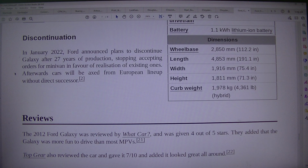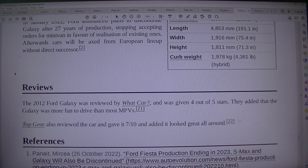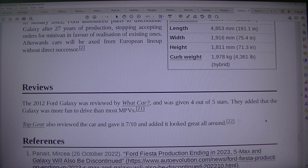Reviews. The 2012 Ford Galaxy was reviewed by What Car, and was given 4 out of 5 stars. They added that the Galaxy was more fun to drive than most MPVs. Top Gear also reviewed the car and gave it 7/10 and added it looked great all around. References.